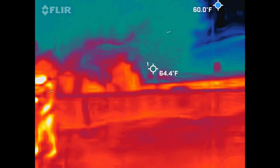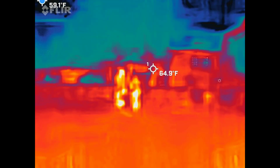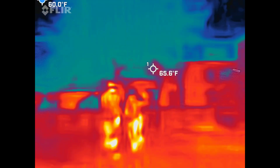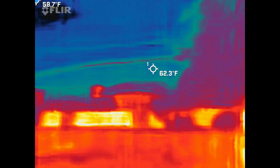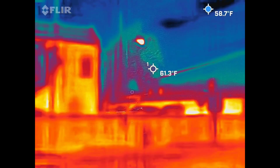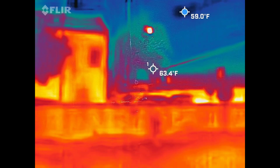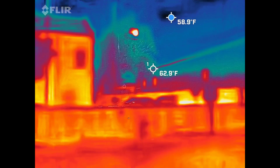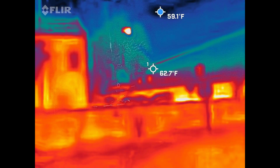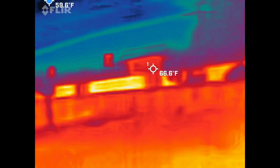See something weird? Sure. See the wall? Yeah. So it's really hot under the wall. No. See the black spot in the middle? Yeah. It's the plant. Oh, it took me a while to figure that out. All right.